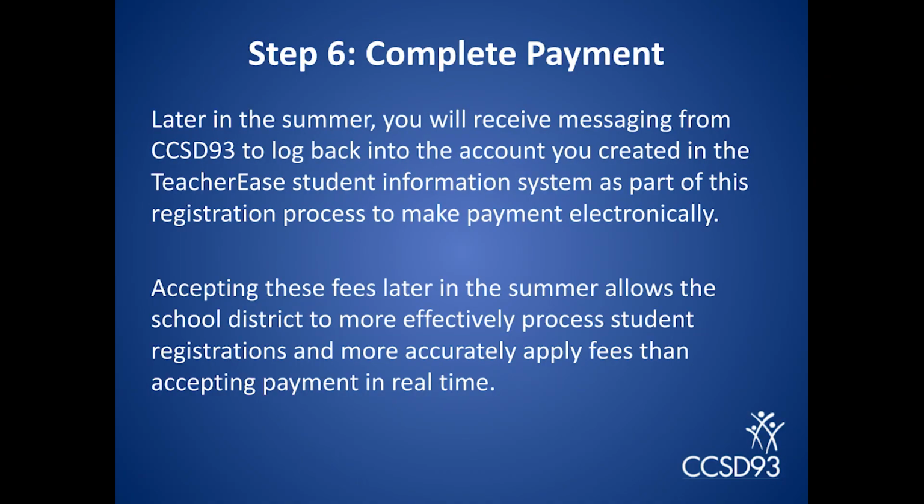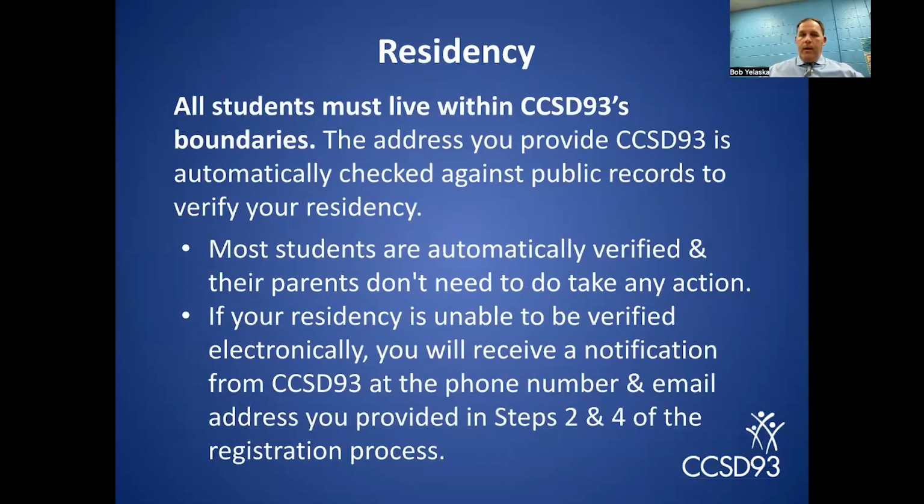Later in the summer, you will receive messaging from CCSD 93 to log back into the account you created in the Teachery's student information system as part of this registration process to make payment electronically. Accepting these fees later in the summer allows the school district to more effectively process student registrations and more accurately apply fees than accepting payment in real time. Please watch for more information from the district closer on fee payment later in the summer.